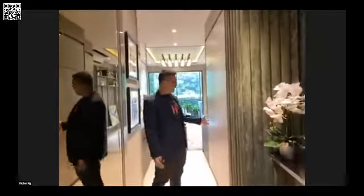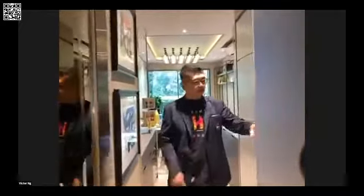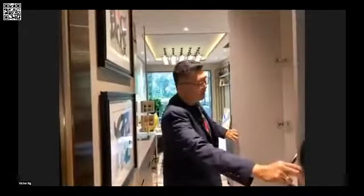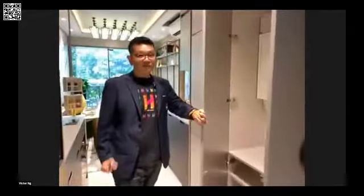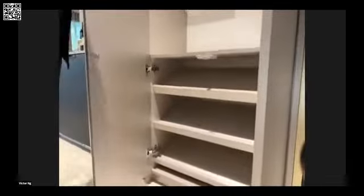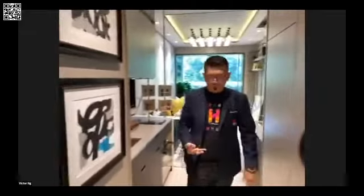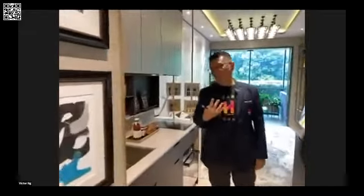So coming in, these are ID provisions, whatever is provided, like your cabinet and your wardrobes. You see this? Okay, this shoe rack and everything is all provided for you. This is again savings for you. The developer already built it for you. You see, CDL again has given thought to lifestyle living and everything.